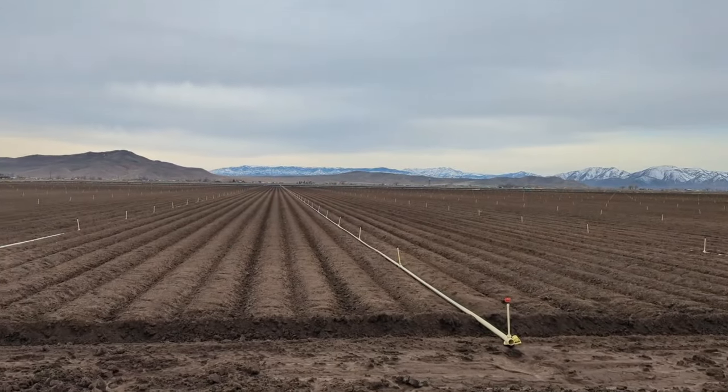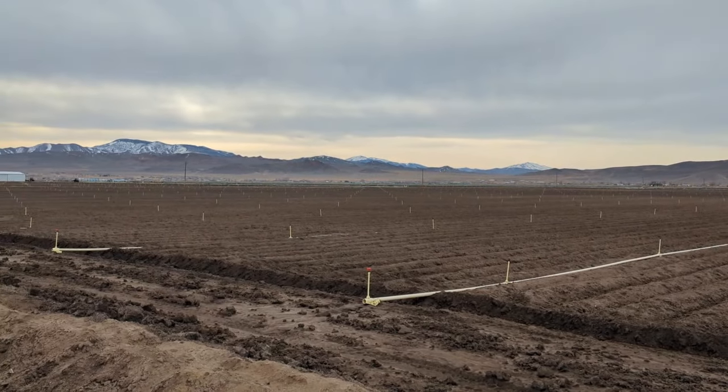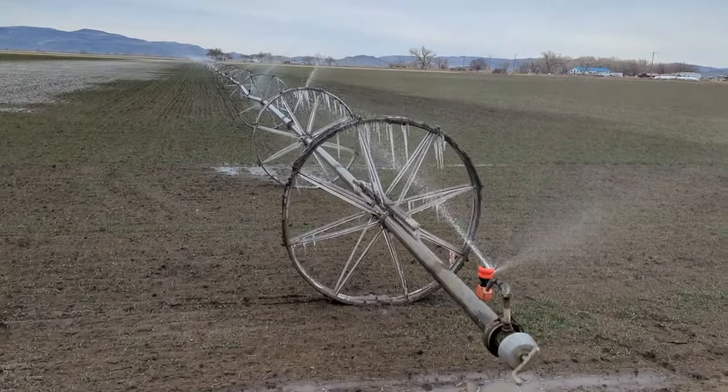The irrigation is laid out here just outside of Yerington, Nevada. It's late winter, early spring. Look at that ice on there.